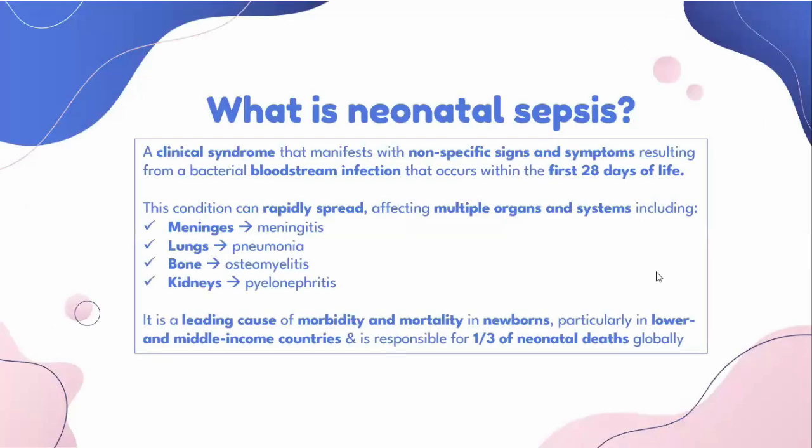So, what is neonatal sepsis? It's basically a clinical syndrome that manifests with non-specific signs and symptoms resulting from a bacterial blood infection that occurs within the first 28 days of life. It can rapidly spread and affect multiple organs and systems, including the meninges, which would be meningitis, the lungs causing pneumonia, bone, which would be osteomyelitis, and then things like the kidneys, like pyelonephritis, but that's just to name a few. It's a leading cause of morbidity and mortality in newborns, particularly in lower and middle income countries, and it's responsible for a third of neonatal deaths globally.